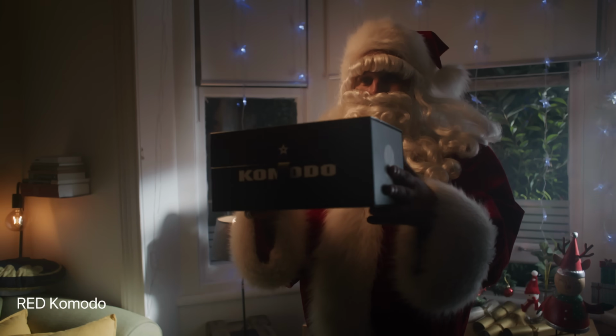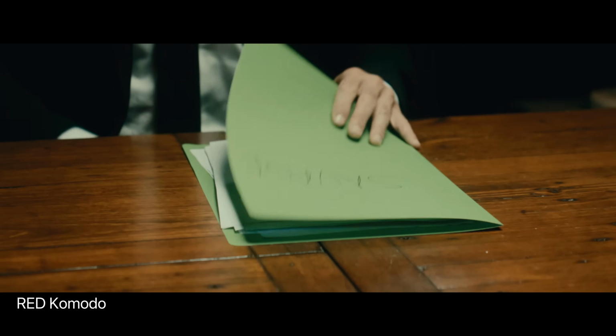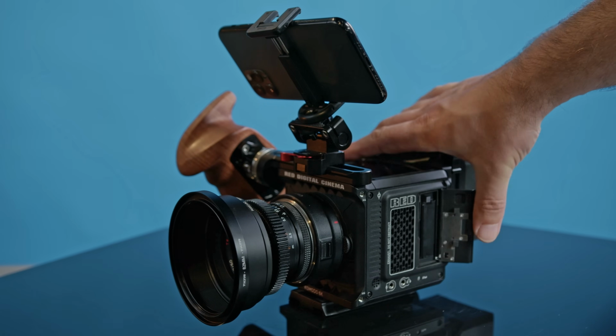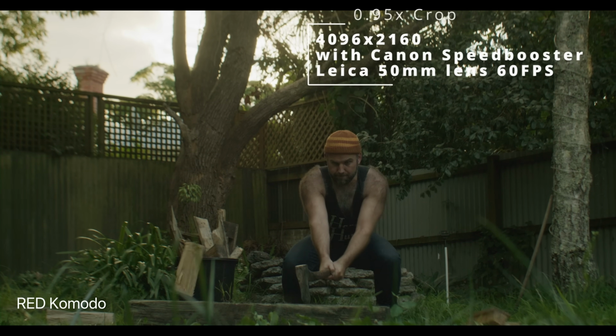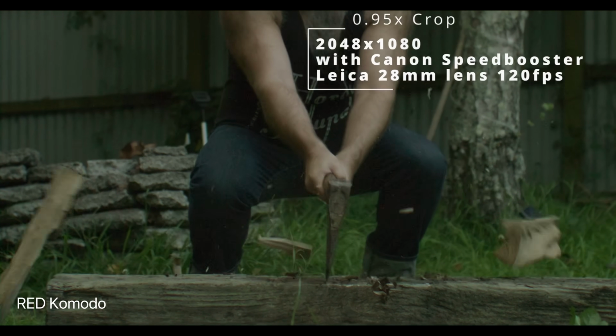The 16-bit Redcode RAW means huge amounts of data. You will fill up hard drives quickly, even shooting in LQ or ELQ modes. And to get the most out of the camera, filming in MQ or HQ is required to really make the most of the image. So you will also want to black shade this camera frequently. It takes time to boot up. It takes time to format cards, and of all the cameras we've talked about, it has the most limited slow motion options unless you crop in on your sensor, which just means you're reducing the quality significantly for those higher frame rates.